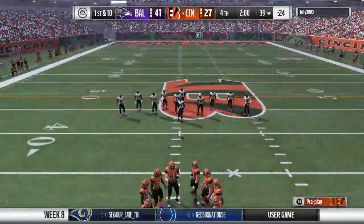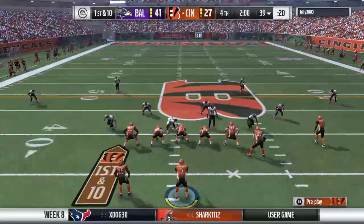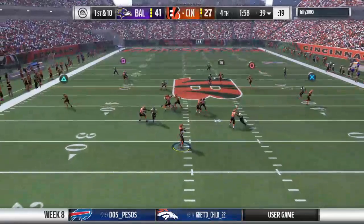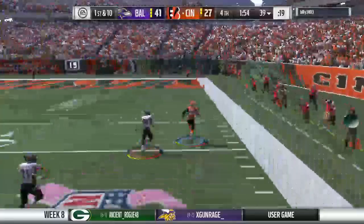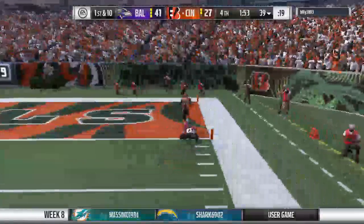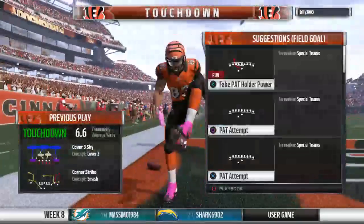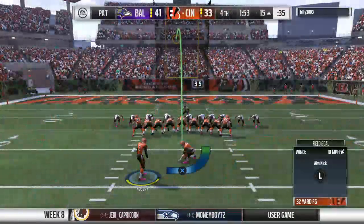First down and 10 now for the offensive group. Now they'll throw here out of the gun. He completes it to Boyd. And all the way in for a Cincinnati score. Tyler Boyd, his 2nd touchdown on the season.